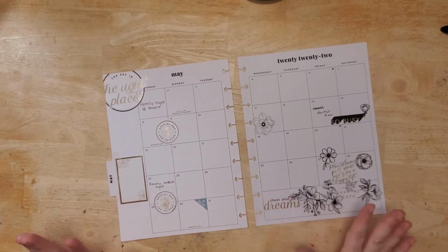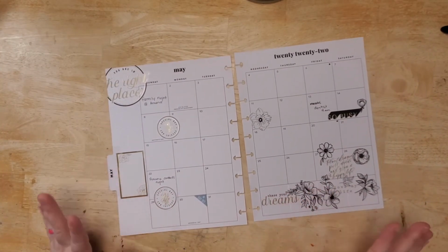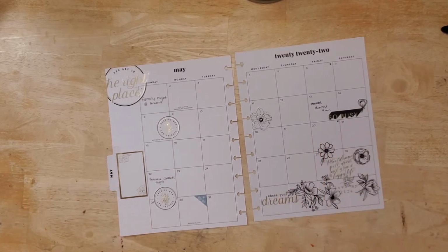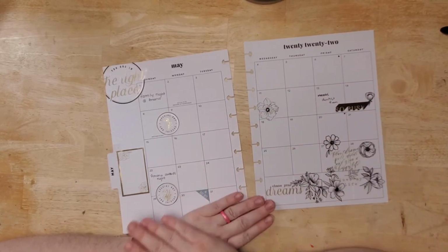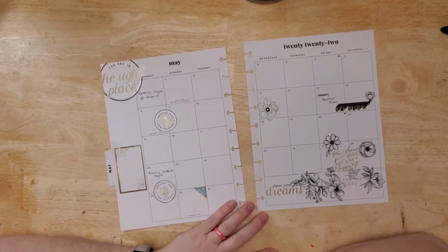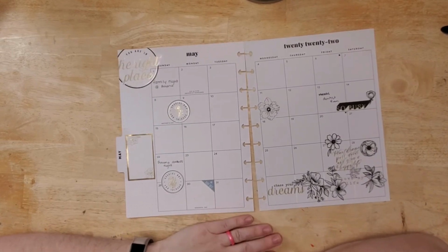Okay, I'm gonna leave it there. It's not like it's really busy right here, and it's not like a lot going on anywhere else, but it also is my monthly page and I need to be able to write when something happens. And more stuff will probably come up because it's still a while out.